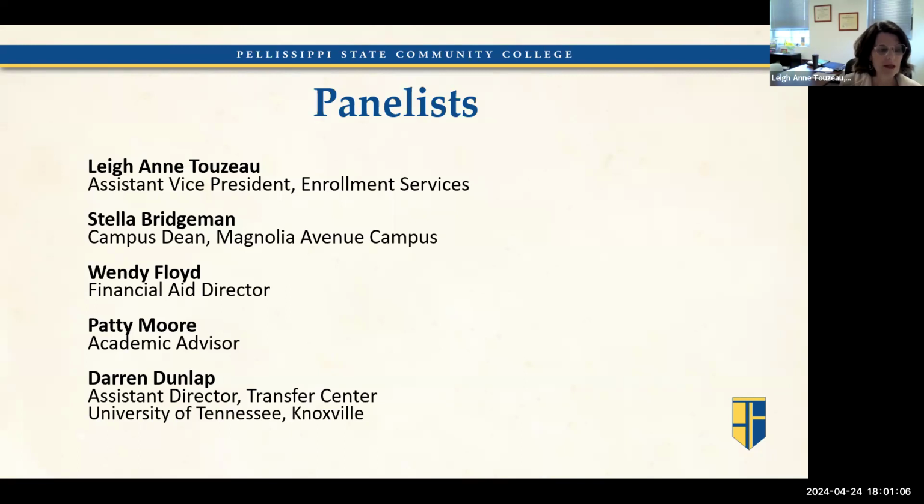Wendy Floyd, who is our director of financial aid. Patty Moore, who serves as the professional academic advisor for students who are going into this program, who are a part of this program. And then Darren Dunlap, who is a University of Tennessee Knoxville employee and the assistant director for the transfer center there at UT.